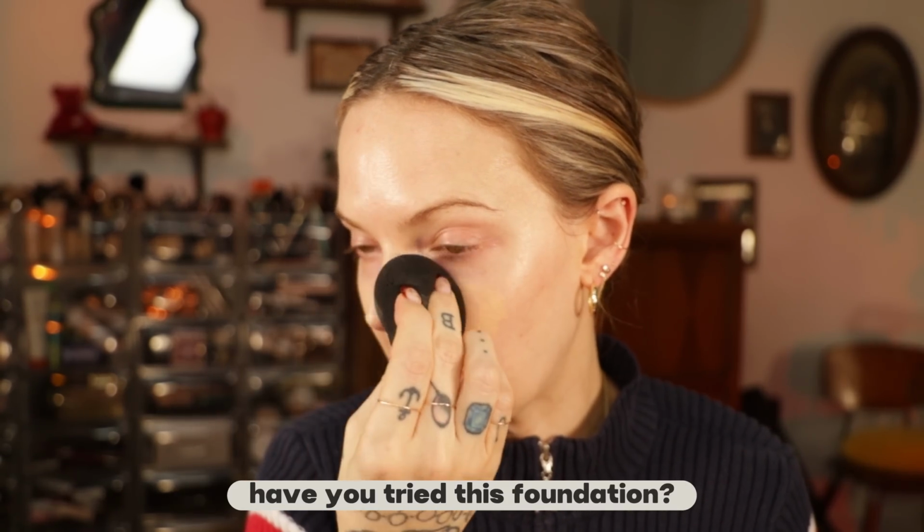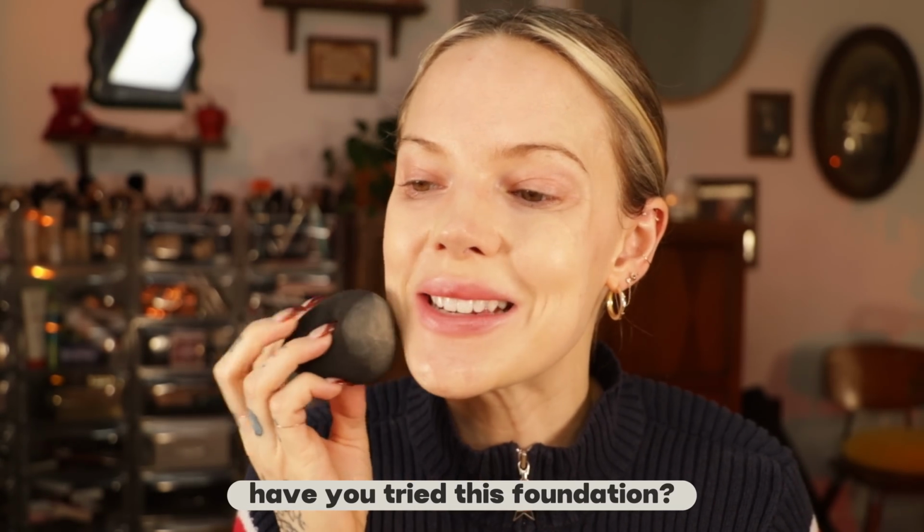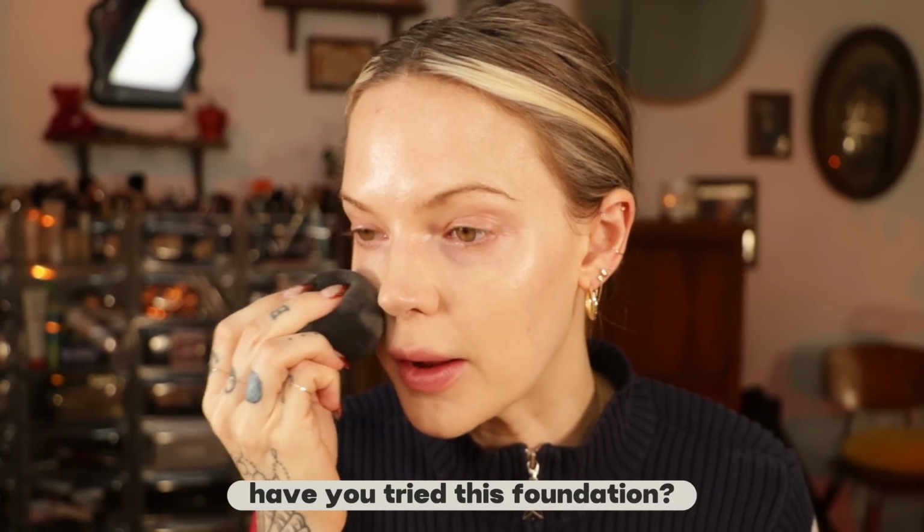It does have a little bit of fragrance in it, which isn't my favorite part of this foundation, but it dissipates in just a couple minutes and you don't smell it. Is it good for your skin to have fragrance? No, but it's not an absolute make or break when it comes to foundation, unless it's just really overwhelming and it's one of the main ingredients.